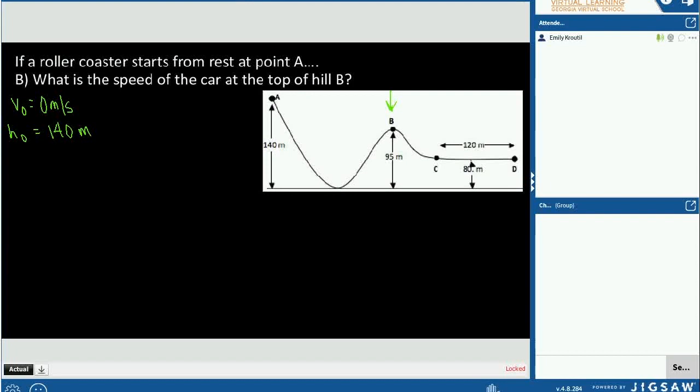I'll draw it here since the green's kind of hard to see on the white. We need our final velocity, which we don't know, but we'll find it. And then we have our final height, which is 95 meters. Remember, last time our final height was 0 because we ended at the bottom, but now we're ending where we actually have a height. I'm going to write my energy equations in 2 different colors again, just because I think it helps. I'll keep doing potential energy in red, and kinetic in the light blue.